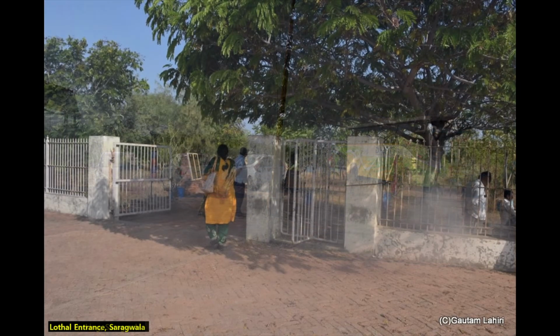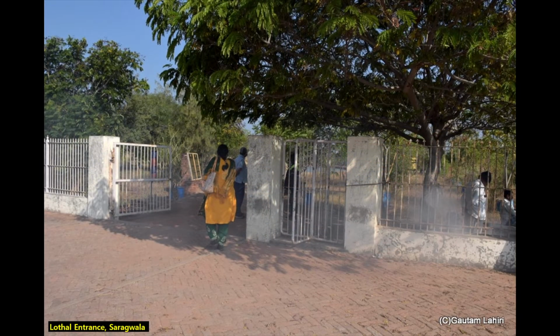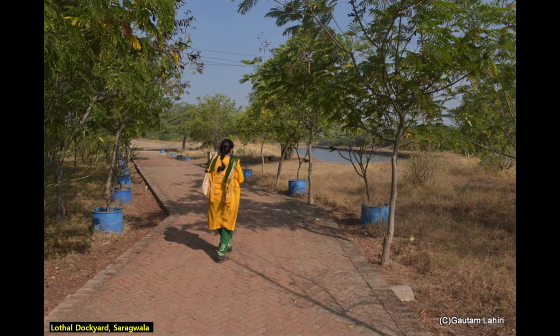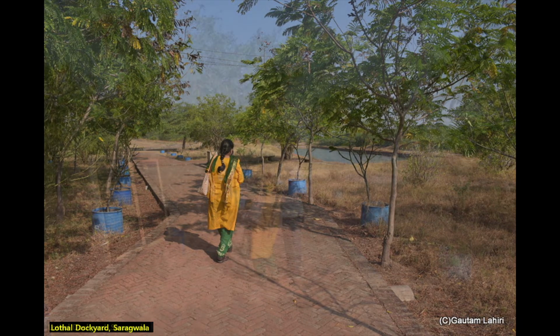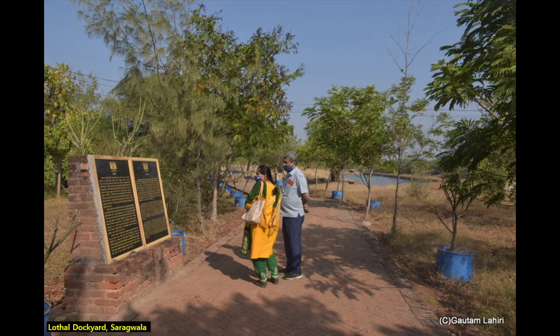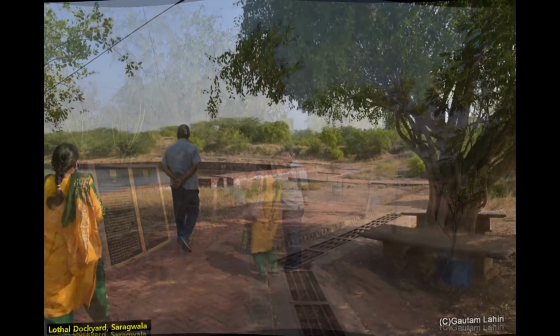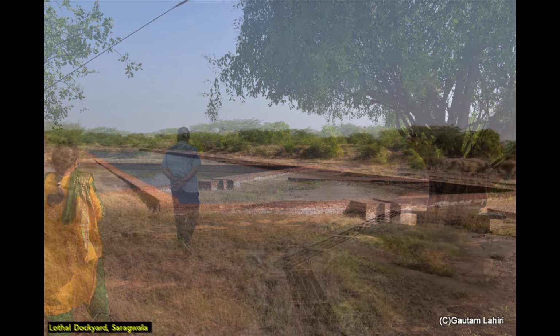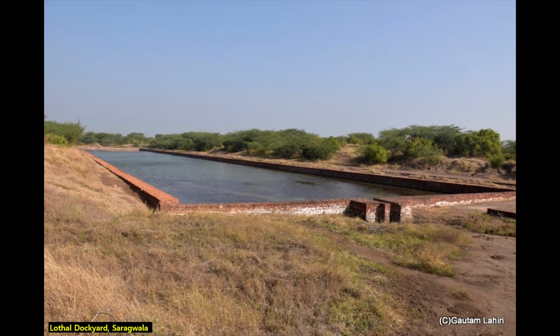The Lothal entrance was nothing big, rather a simple iron wide gate that joined a low boundary wall. As we stepped in, the area was very neatly kept with a tree-lined walking trail. A plaque told us that Lothal excavations started between 1955 and 1960 by the Archaeological Survey of India. The road led to a burnt brick-lined reservoir or a huge tank. What you are seeing is the ancient port that the Harappan people used to dock their ships.